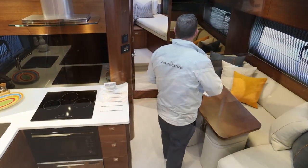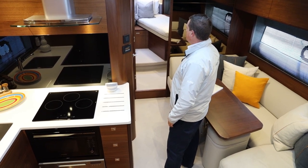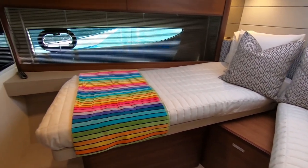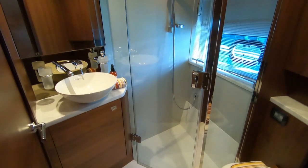And then up in the bow, we've got a guest cabin that can be arranged in two different configurations, as it currently is with the scissor berth open out, so we've got a twin berth, and then they can be folded together to make a nice double berth, and that cabin has also got its own access to the day head.